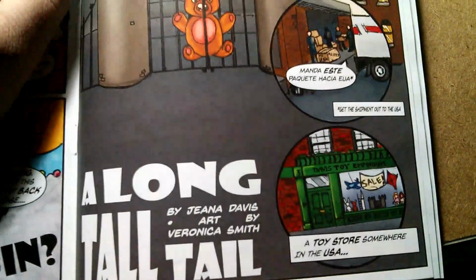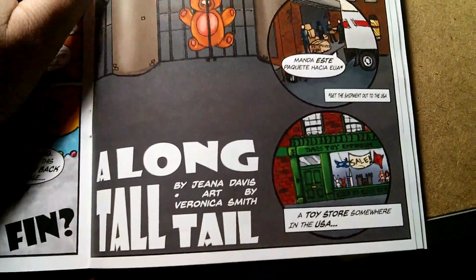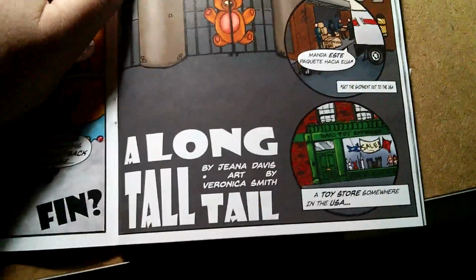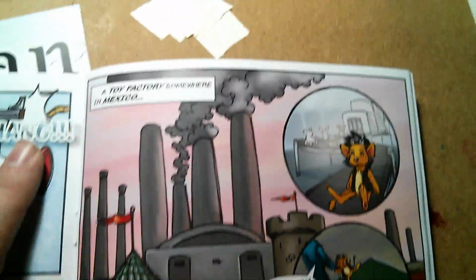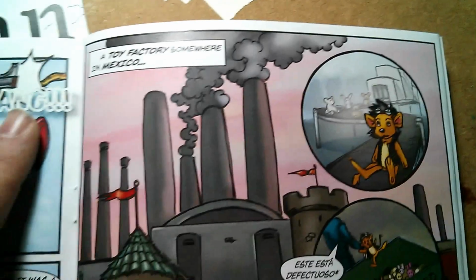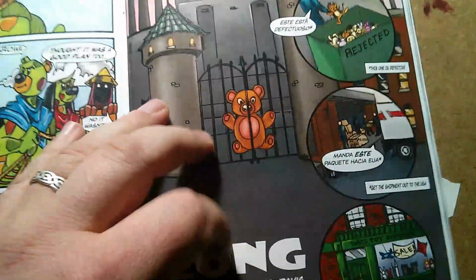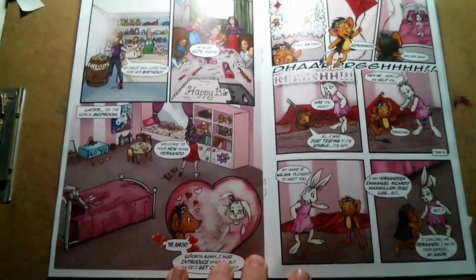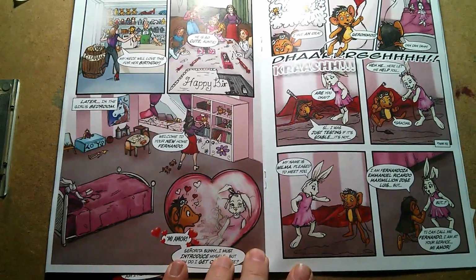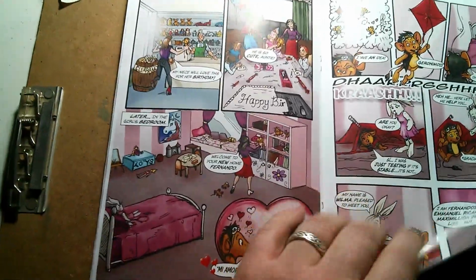A Long Tall Tale. The story is by Gina Davis and the art by Veronica Smith. These are both new creative talents to the comic book, with Veronica doing art duties here, and Gina writing a very nice story about Fernando, and actually how Fernando and Wilma first meet. And there's Fernando just there. We zoom out here so you can see the double page spread. And there we go, Fernando's hijinks meeting Wilma for the first time.